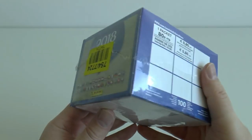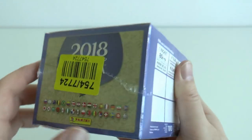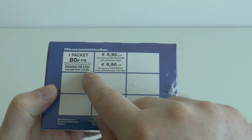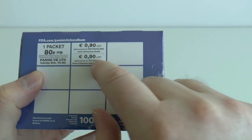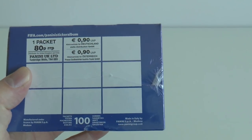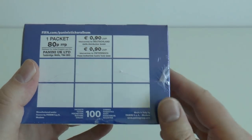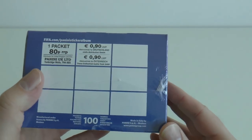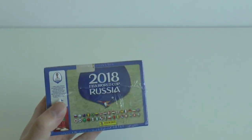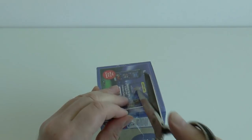As you can see, the box is nicely designed with all the participating countries' flags there. You've got the price of one pack at 80 pence. And of course, the UK is sharing boxes with Germany and Austria. Each are 0.90 euros cost of pack, which is another huge increase for those guys as well, possibly more than the 60%. The biggest increase we've seen is Brazil, of course, who's had a 100% increase in the cost of their packets. So really bad show from Panini, unfortunately.